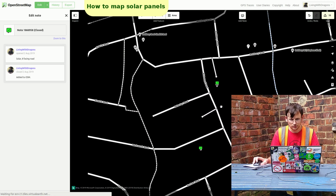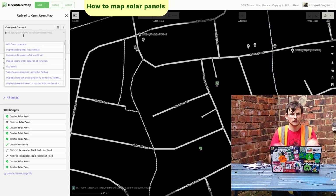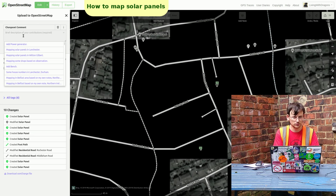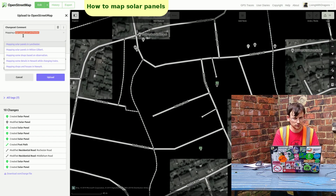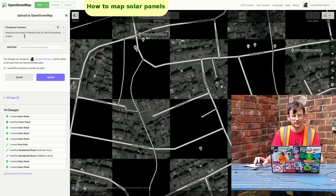And when we've done a few of those, we can see that in the top right our save button has 10 changes. So if I click that, as with all OpenStreetMap edits, it's good to put a comment, so I can say, and it even suggests some similar ones that I've done in the past. Adding solar panels in Newton Hall for the UK quarterly project. Something like that's a good changeset comment, or I might go seen while on an afternoon stroll.